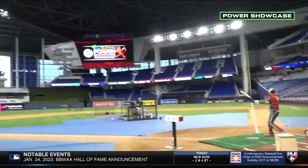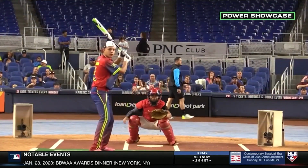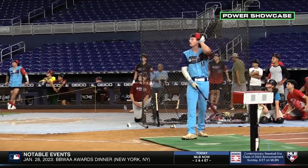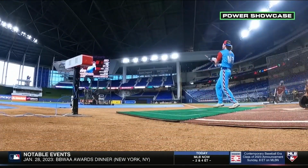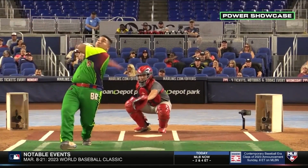All right, welcome back. The Power Showcase is an annual event at Marlins Park that showcases the top power bats on the amateur level. Let that ball jump off. I mean, the skill set that these kids have, it is so much fun to watch these kids swing the bat. And the president and CEO of Power Showcase is our friend Brian Domenico, who joins us every year on the stove to talk about the event.